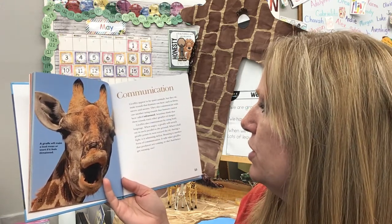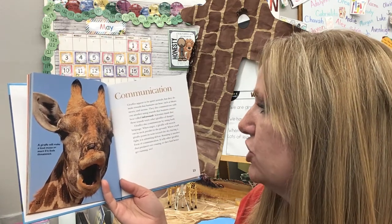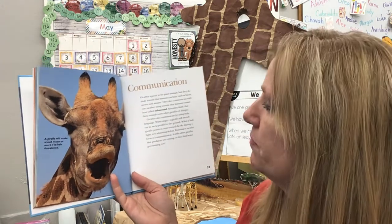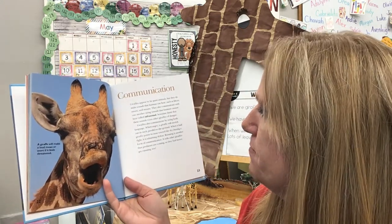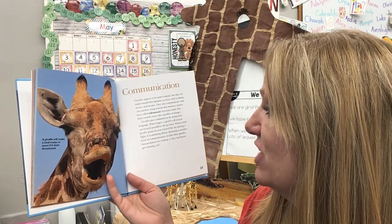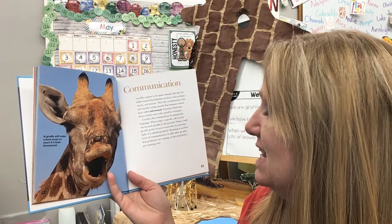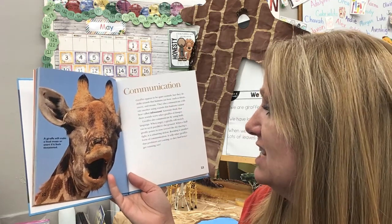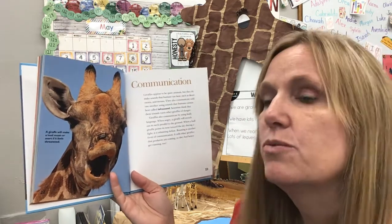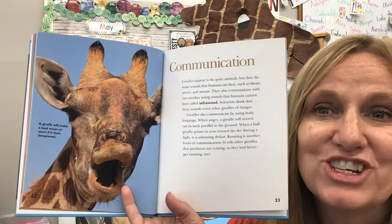Giraffes also communicate by using body language. When angry, a giraffe will stretch out its neck parallel to the ground. We'll talk about that more in a second. When a bull giraffe points its nose toward the sky during a fight, it is admitting defeat. Running is another form of communication. It tells other giraffes that predators are coming, so they had better get running too. And when they start running, that's when the zebras know they should start running too.